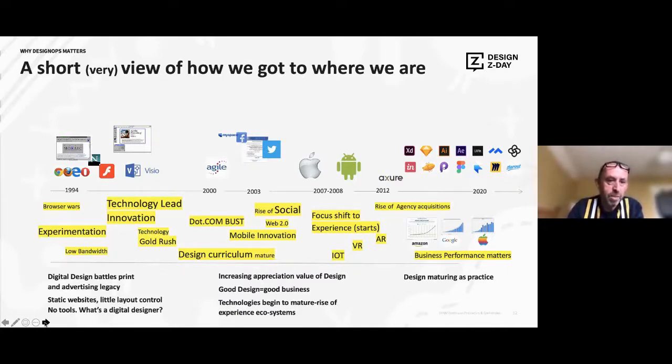But from a design perspective, we were battling with the legacy from print and advertising. We had very little control as designers over layout. We had practically no tools. At the beginning, there wasn't really such a thing as an interaction designer or a service designer. Those things didn't really exist. I remember in those bad old days, the tool we used was Visio. I still have nightmares about it. But that was our world then.